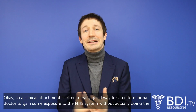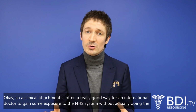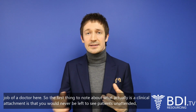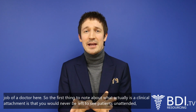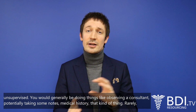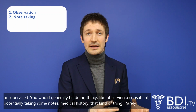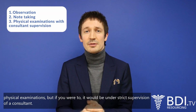Okay, so a clinical attachment is often a really good way for an international doctor to gain some exposure to the NHS system without actually doing the job of a doctor here. So the first thing to note about what actually is a clinical attachment is that you would never be left to see patients unattended, unsupervised. You would generally be doing things like observing a consultant, potentially taking some notes, medical history, that kind of thing. Rarely physical examinations, but if you were to, it would be under strict supervision of a consultant.